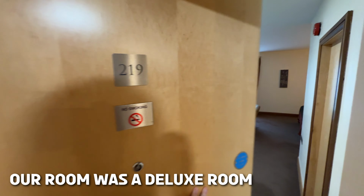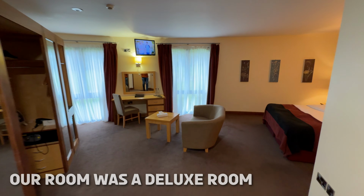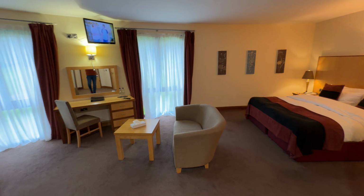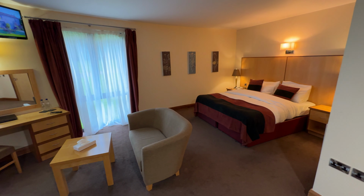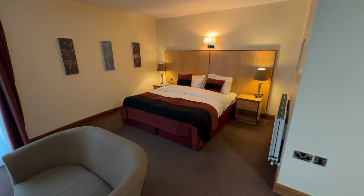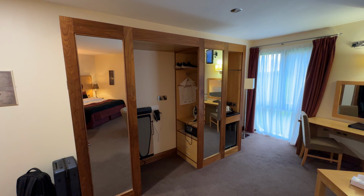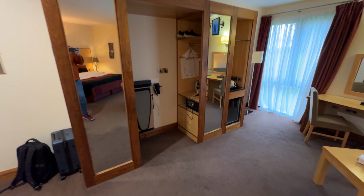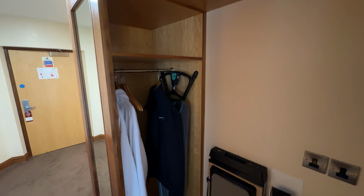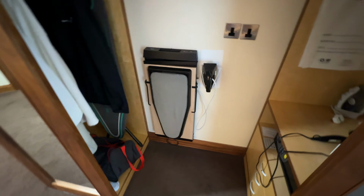Upon coming through the door, there's like 3 doors really close to each other, and one edge of the room is like a circle which follows the outside line of the building. So in this room there's quite a lot of space. Just as you come in, there's your storage for your suitcases and hanging clothes. There's an iron and an iron board, a hairdryer and some drawers, and a safe, and it's a big safe as well.